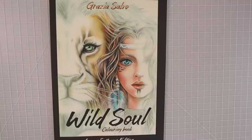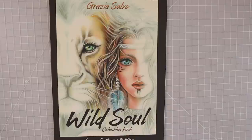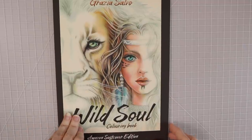Some of them I don't even want to color in, and I will just open the books to lay them flat, and I'll make copies or scan the photos into my computer and print them out on any paper I want. Now, this book is a grayscale book. I believe that most all of her coloring books that are available are grayscale, and they are a beautiful grayscale to color. So let's go ahead and start flipping through this one.